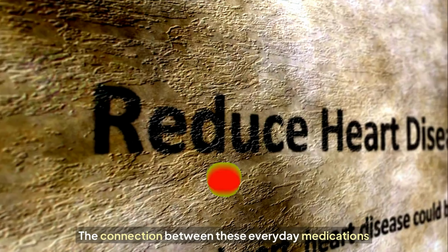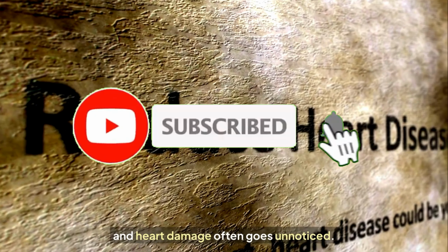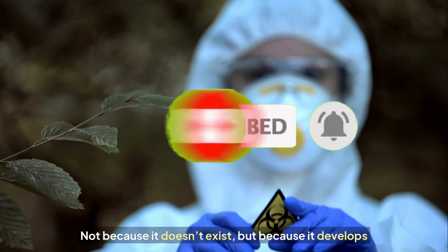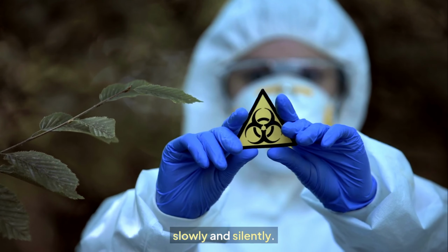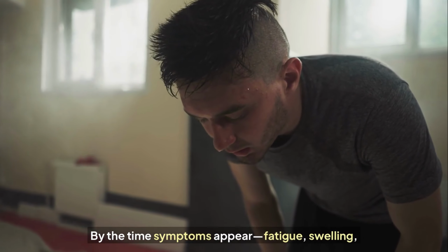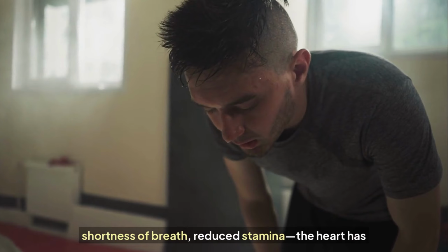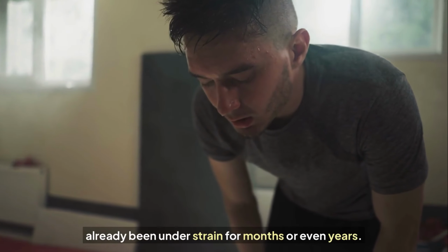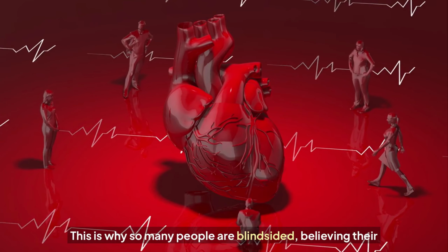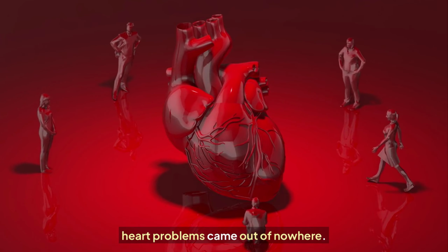The connection between these everyday medications and heart damage often goes unnoticed. Not because it doesn't exist, but because it develops slowly and silently. By the time symptoms appear, fatigue, swelling, shortness of breath, reduced stamina, the heart has already been under strain for months or even years. This is why so many people are blindsided, believing their heart problems came out of nowhere.